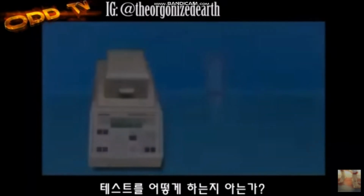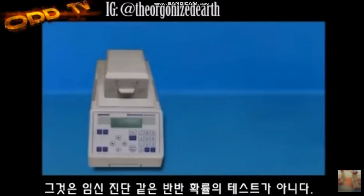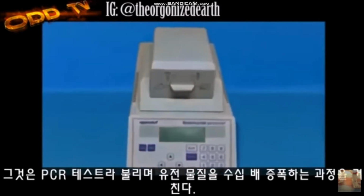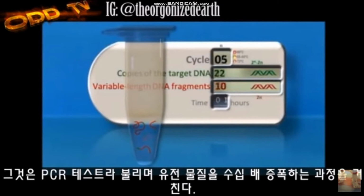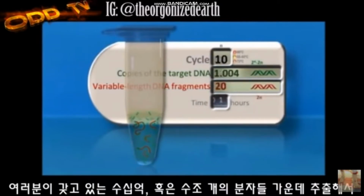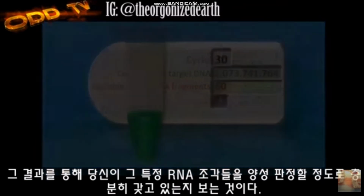So do you know how the tests work? It's not a binary test, like a pregnancy test. It's called a PCR test, and it involves amplifying genetic material by doubling it in dozens of cycles until you have billions or trillions of the original molecules, and then using those results to determine if you have enough of the identified RNA fragment to be considered positive.